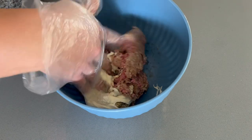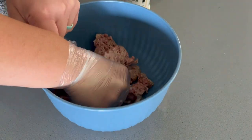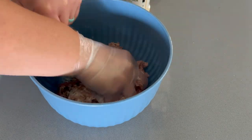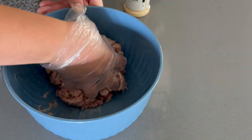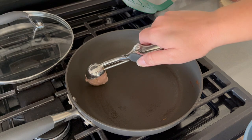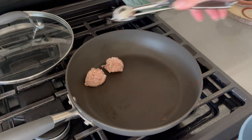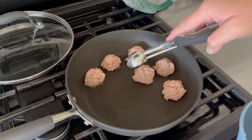Now for me, I have found that when I try to cook meatballs just on the stove, I have a hard time rotating them, getting them all cooked, and getting them the way that Juan will like. So I've learned, after this little batch, I had to make more. And it's just better to smash them, make little patties so that they are how Juan prefers.